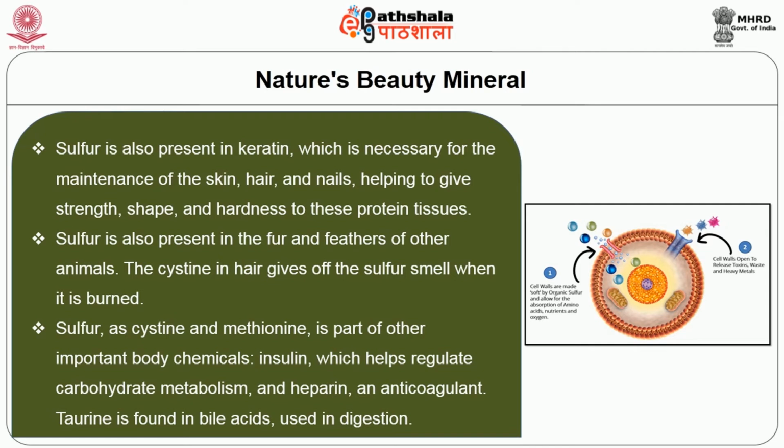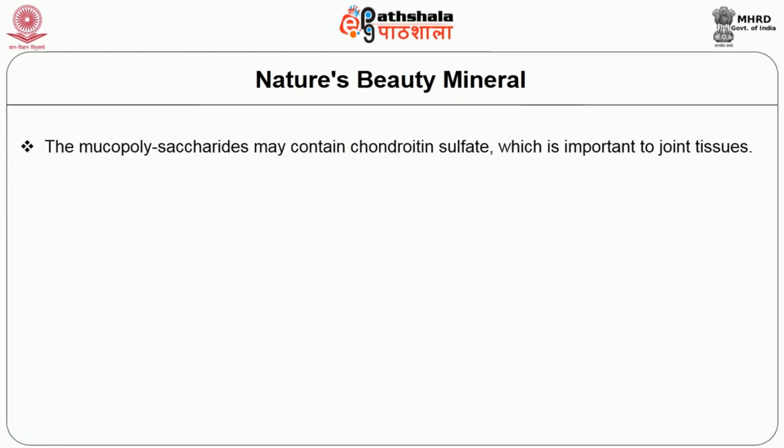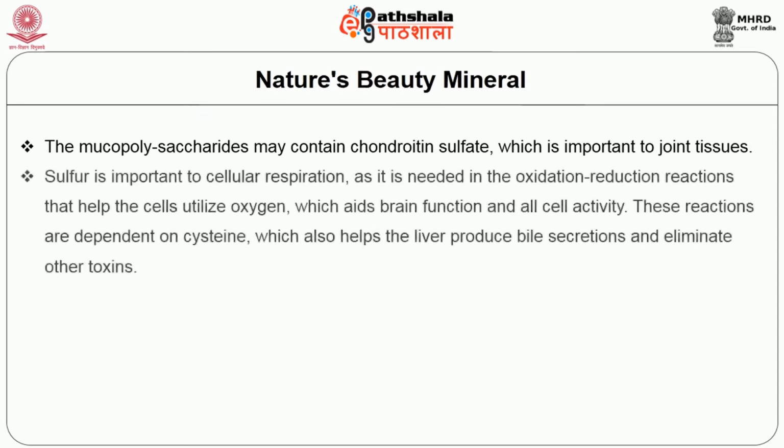Sulphur, as cysteine and methionine, is a part of other important body chemicals. Insulin, which helps regulate carbohydrate metabolism, and heparin, an anticoagulant. Taurine is found in bile acids used in digestion. The mucopolysaccharides may contain chondroitin sulfate, which is important to joint tissues.